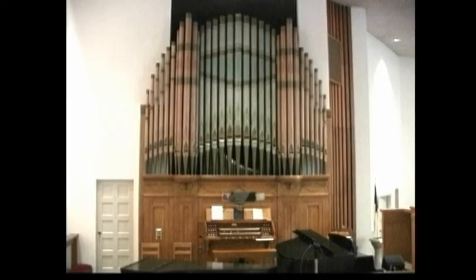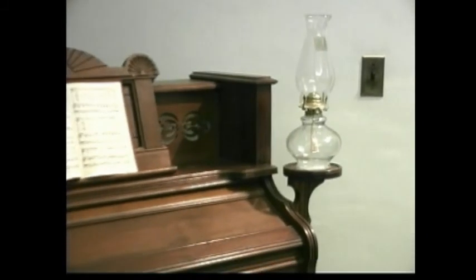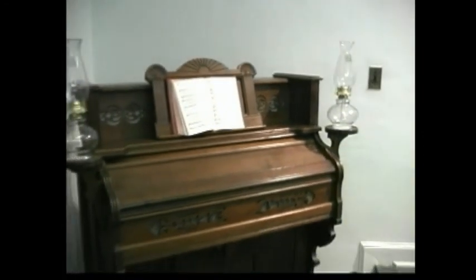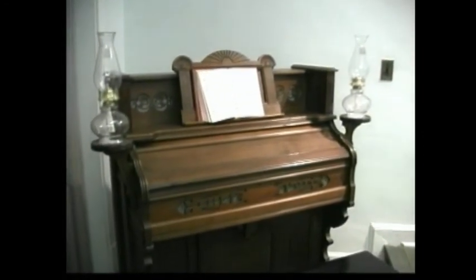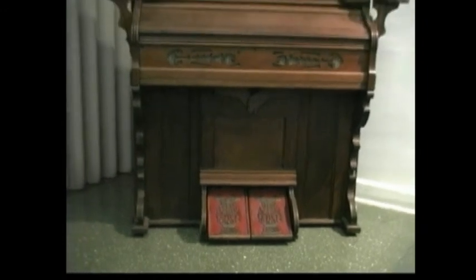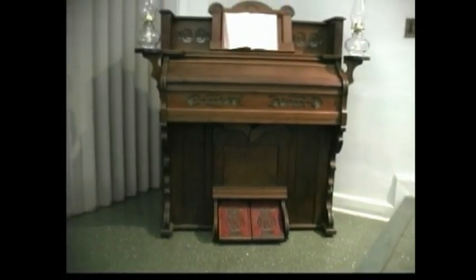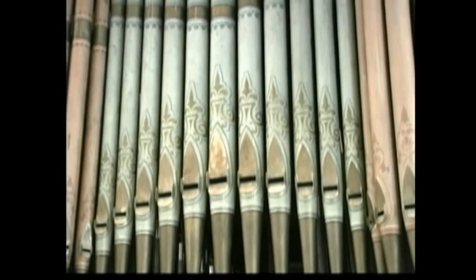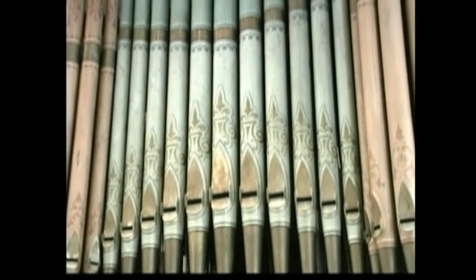The first Methodist organ that we know of in the United States was one installed in a church in Maine in 1836. Down here in Alabama, it was really not until after the Civil War that organs began to appear inside Methodist churches, and they, for the most part, were pump organs, or what they would have called melodeons or harmoniums. The big pipe organ didn't really occur until the late 1880s and 1890s.